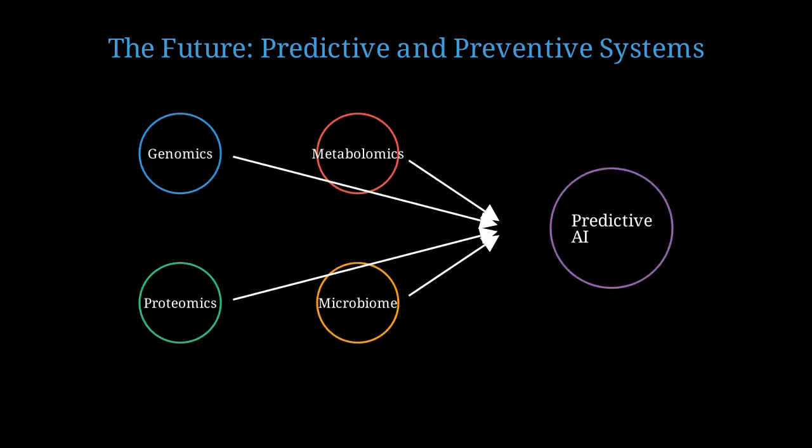Looking forward, AI nutrition systems will become increasingly predictive and preventative. Future systems will integrate genomics, proteomics, metabolomics, and microbiome analysis. This multiomics approach enables prediction of disease risk decades before symptoms appear.